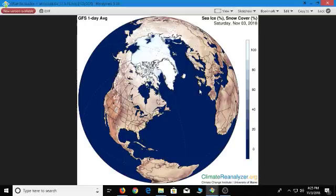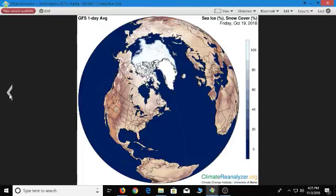So let's backtrack, like I like to do, to see where we were from our last update. And our last update was on the 19th of October. I'm just going to start clicking backwards. I've been saving these pictures every day from Climate Reanalyzer so that I can have my own slideshow of whatever day I want to look at. So it was late getting started back, and we're also going to do a comparison from the previous years as to where we are now.